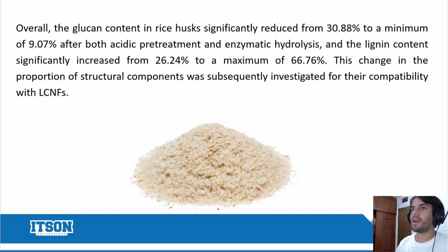Overall, the glucan content in rice husks significantly reduced from 30.89% to a minimum of 9.07% after both acid pretreatment and enzymatic hydrolysis, and the lignin content significantly increased from 26.24% to a maximum of 66.76%. This change in the proportion of structural components was subsequently investigated for its compatibility with LCNF.